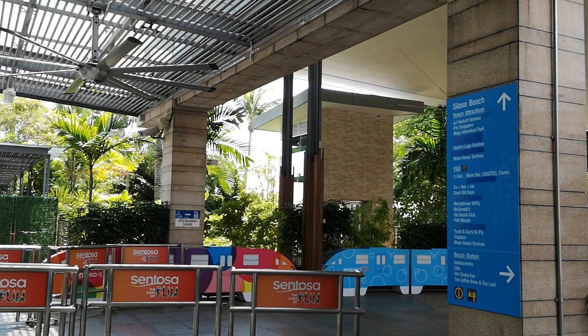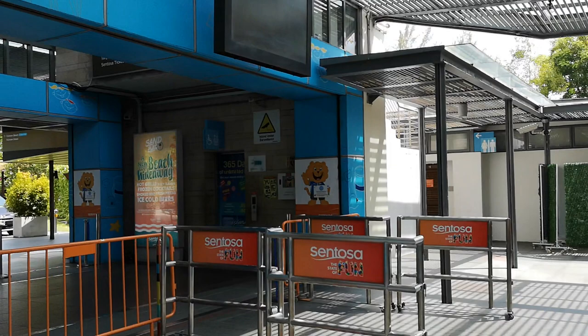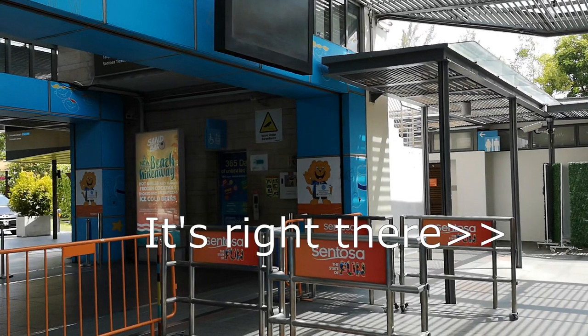Now the lift itself is just right next to the Sentosa Express, aka monorail station. Now the monorail station has a notice saying 3200 up to the platform levels, which the generic lift is just next to it. Let's ride them, it's an MRL.